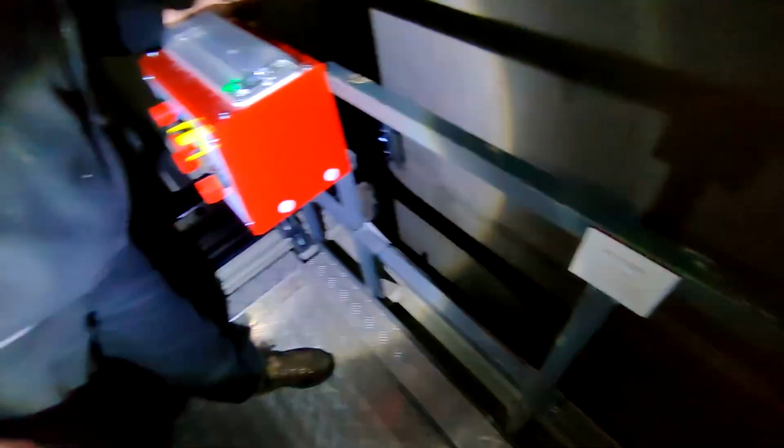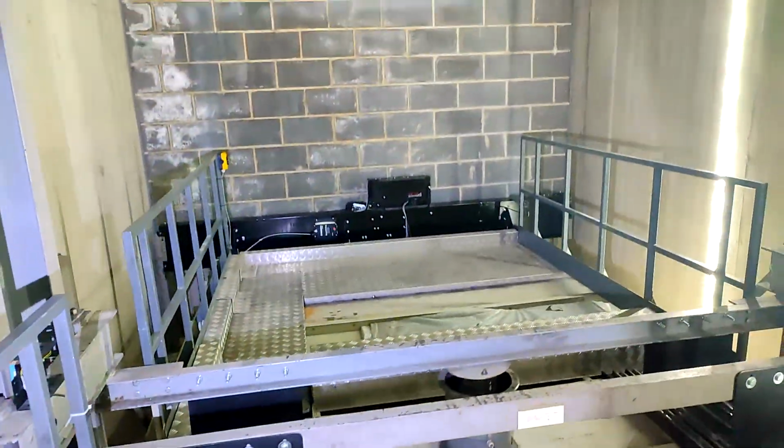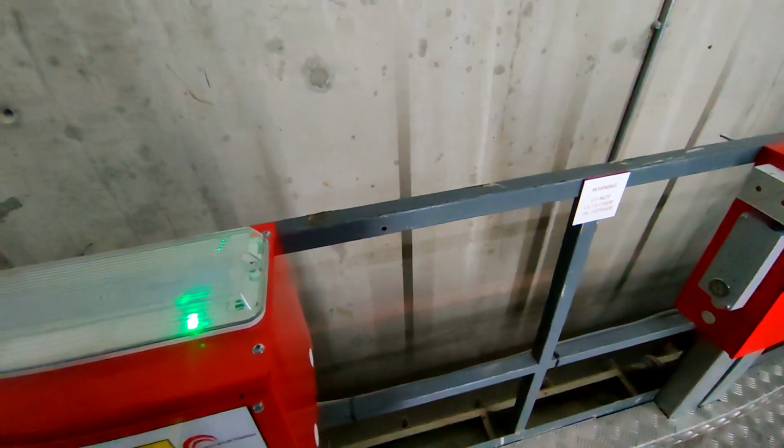How far is it to the bottom? I don't want to overrun it. Oh, it goes, look how far down that goes. Holy shit. It goes down miles. It's new lift logic. Oh, even better. They've got shaft lights there, and shaft lights there. Two shaft lights. Okay, that's not going in normal for some reason. Let's go down.